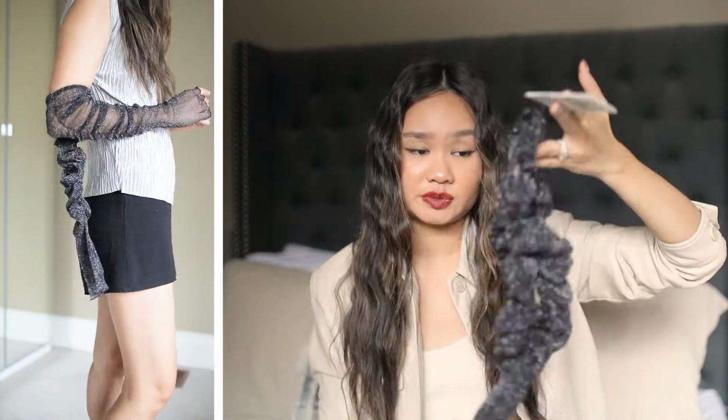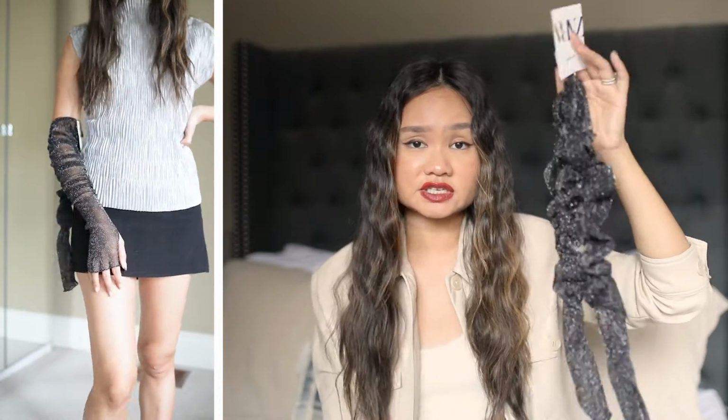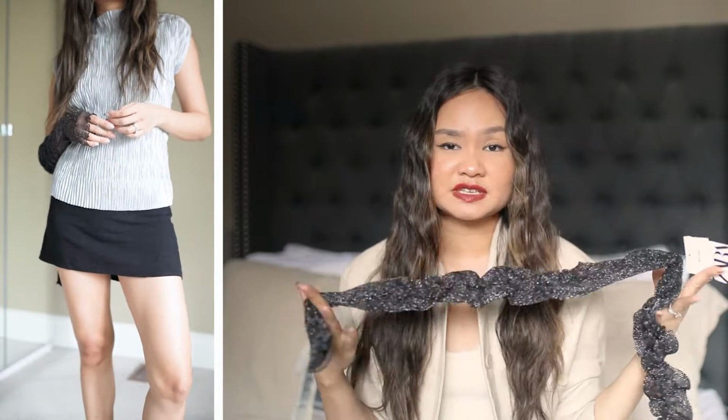I can probably find this a little bit cheaper. So I'm gonna be returning this one, albeit very, very cute, super chic. But if you're looking for stuff like this, Zara has it. It's just not the right time for me to keep it. So I'm gonna be returning this for sure.